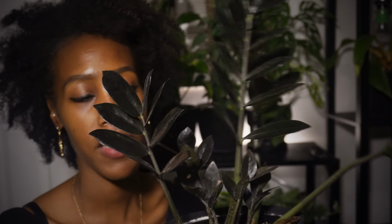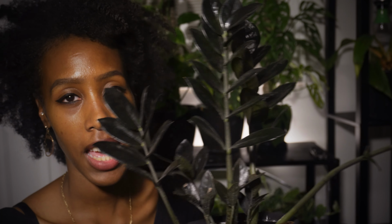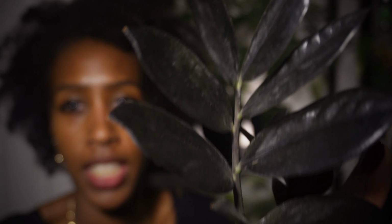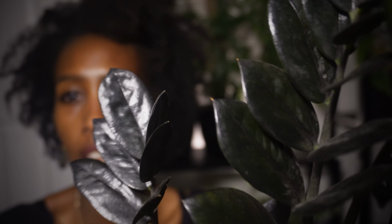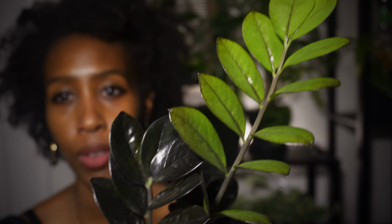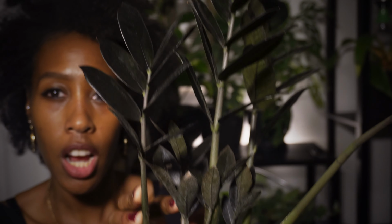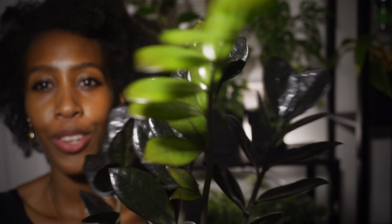This is called the ZZ. There's so many varieties of ZZ. The one that I have here is called a ZZ Raven. It has its dark, luscious color. I love it. When it gives you a new leaf, this new leaf comes out green. I just like the color contrast between the dark plant and then the new bright green.